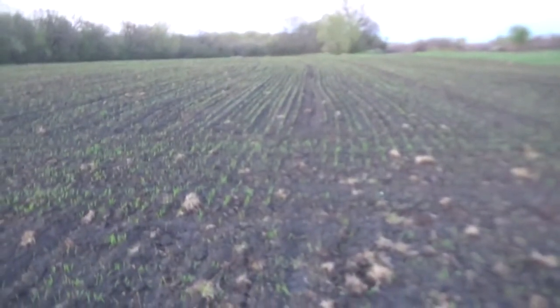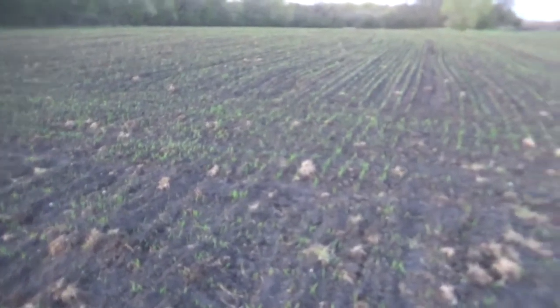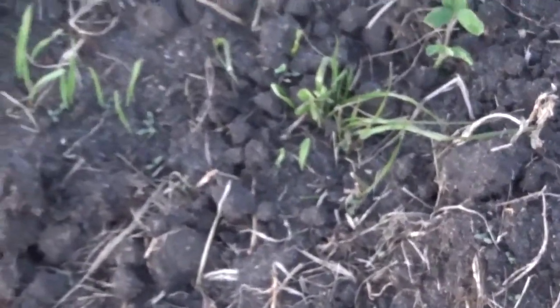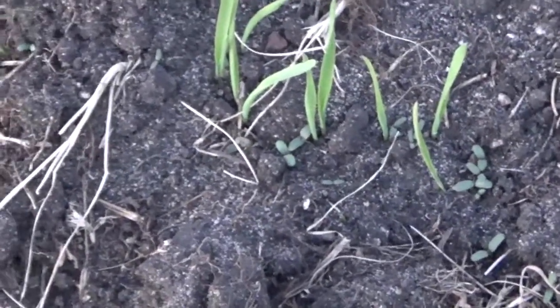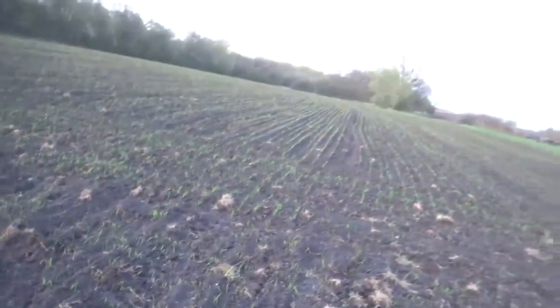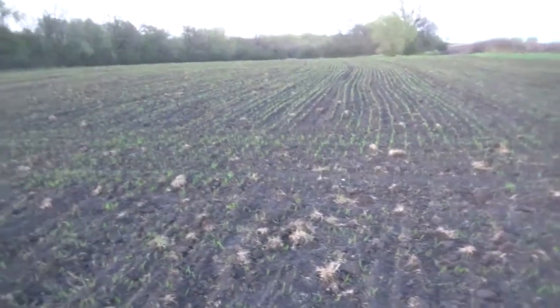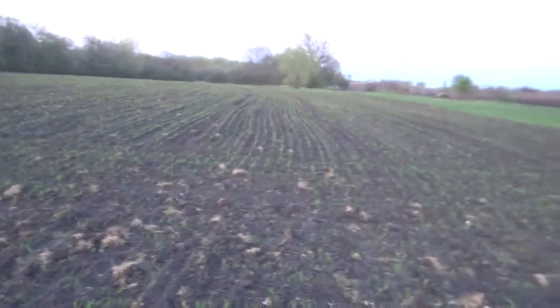But yeah, the oats is the most visible right now, but if you look closely, yeah, right here. Those should be alfalfa plants that you see right there, those ones with the 2 leaves there. And we'll monitor this and make sure that's widespread germination that we're seeing.